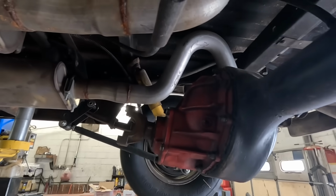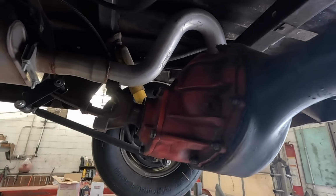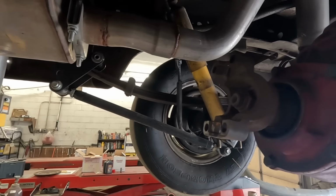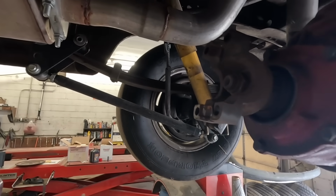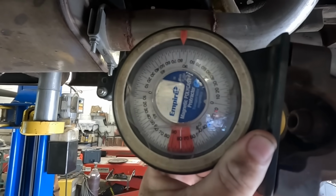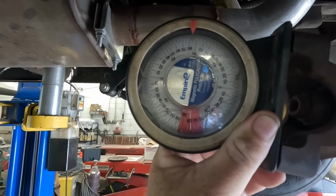The rear axle, on the other hand, is a completely different story, because it articulates as the rear end separates or compresses, and that's just the nature of the beast with leaf springs, even with cow-track bars. So let's check this angle. You can see this angle is getting close to 8, maybe 10 degrees, something to that effect.